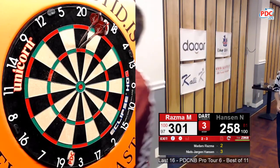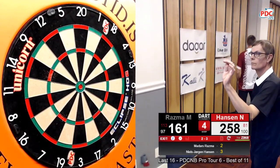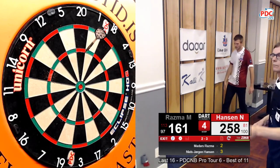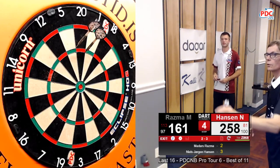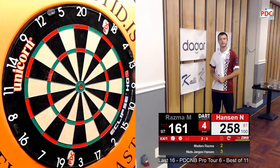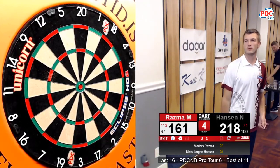Has done so, is on a finish. It's a big one, it's a bullseye one. And Niels-Jorgen Hansen now needs to get two trebles to put any sort of pressure on this 161. Can't even get three singles, let alone two trebles. So plenty of time here, but the MO of Razma is when I've got time, I'll go for the bull.